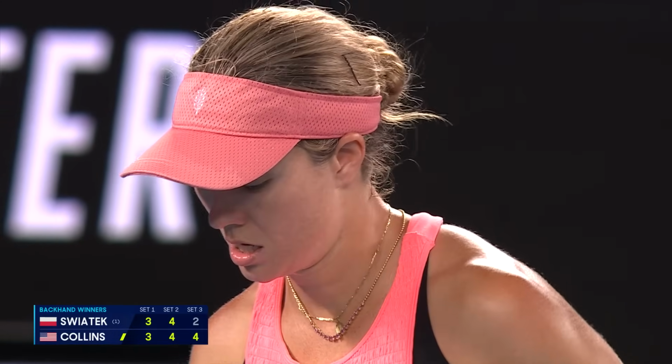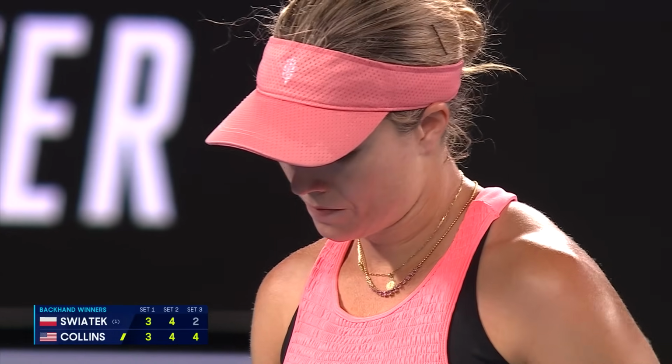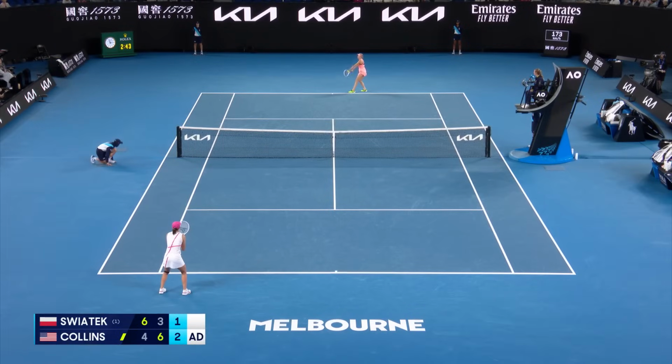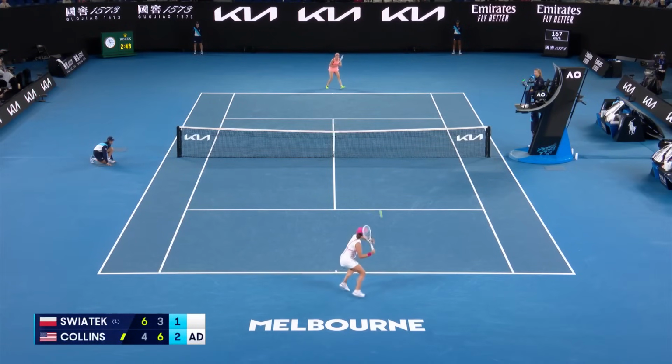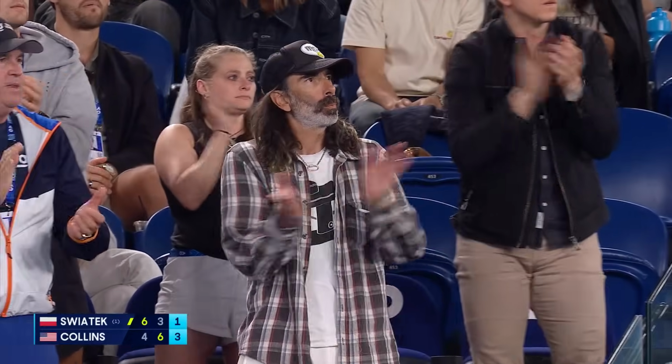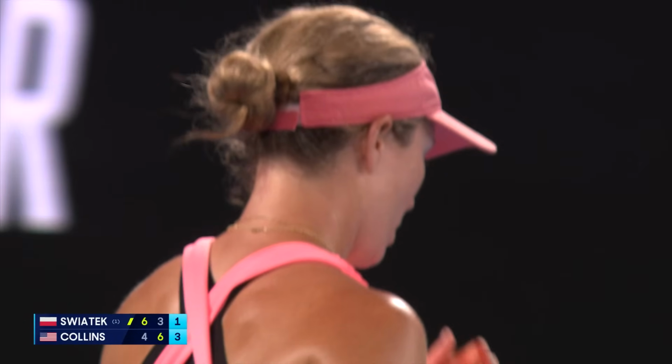Four backhand winners already for set number three. Point for a 3-1 lead. No dips in intensity here for Danielle Collins. 3-1 lead. Collins leads by three. Daylight on the scoreboard. How's the intensity down there, Andrea?